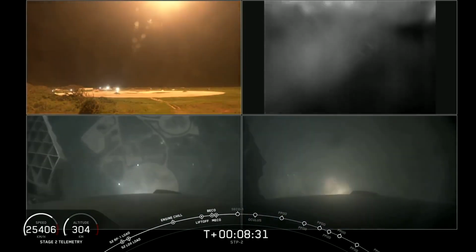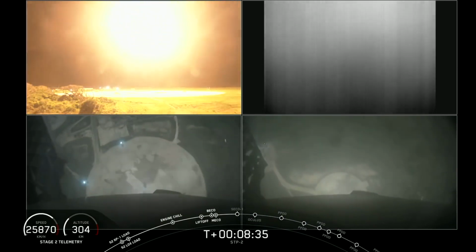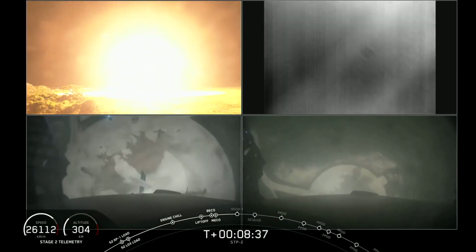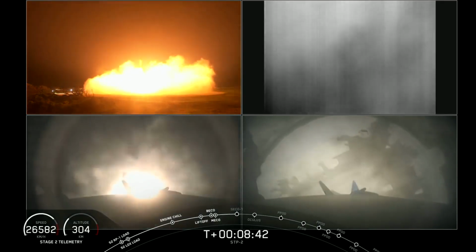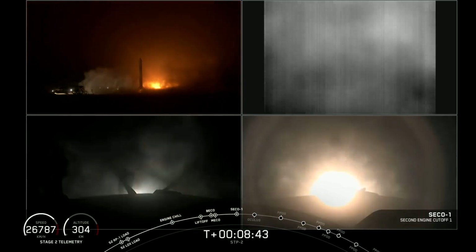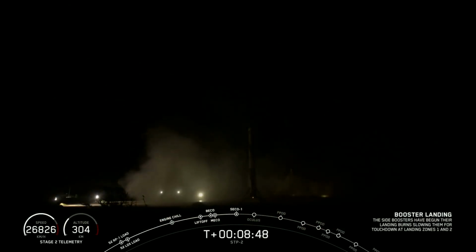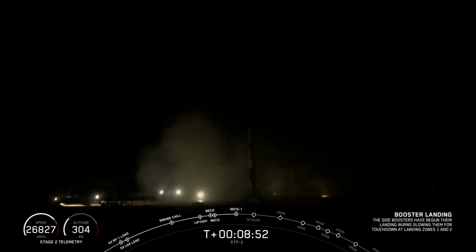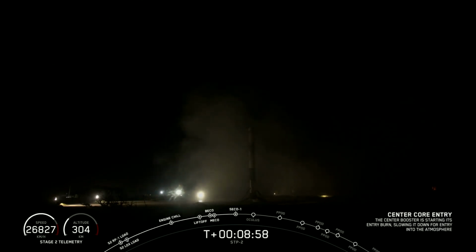See it coming towards our 2 landing pads. Legs deployed. Incredible. Side boosters are successfully landed. Landing operators moving to procedure. Confirmed side booster landing. What an iconic view. We've also, at the same time, I believe we've had second engine cutoff at the same time.